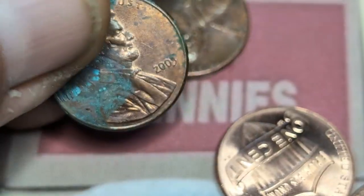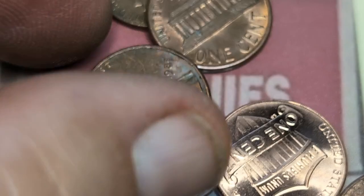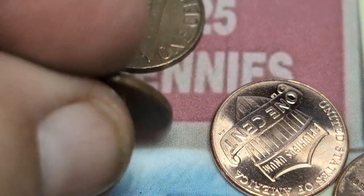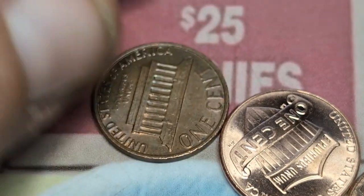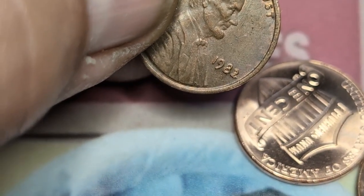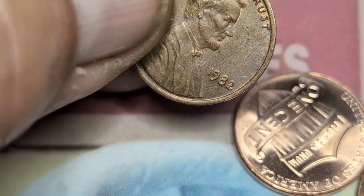You can make $12 a box here in my area. My friend in West Virginia usually gets over 4 pounds a box, not to mention the wheat pennies and the Canadian pennies. So sometimes you're pushing 5 pounds. That's pretty cool.